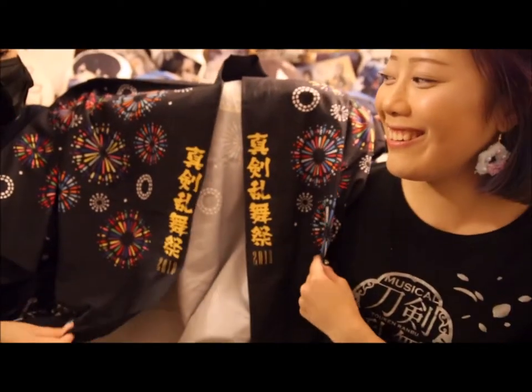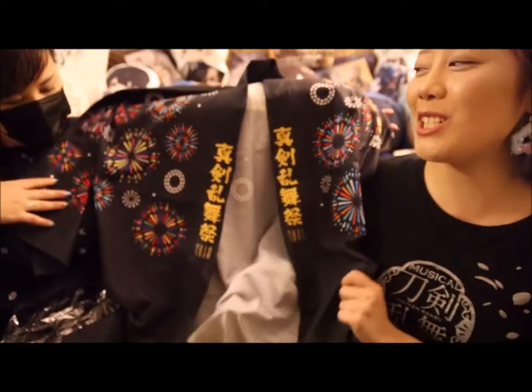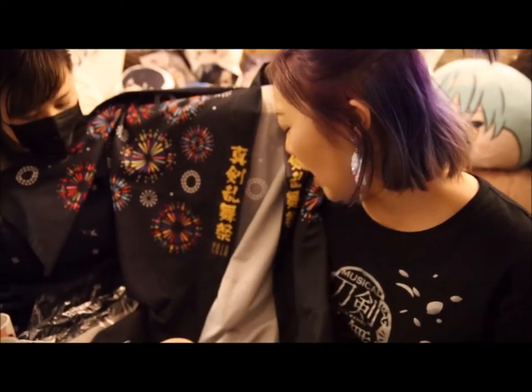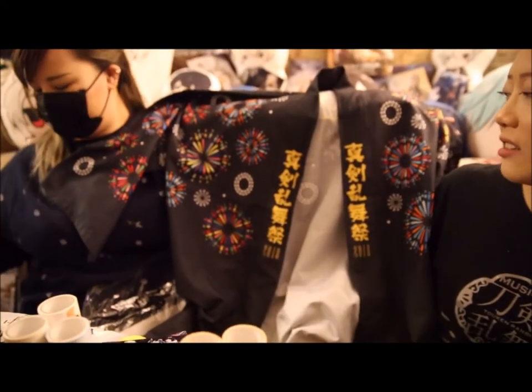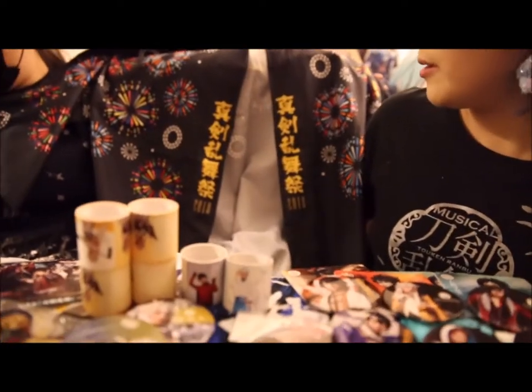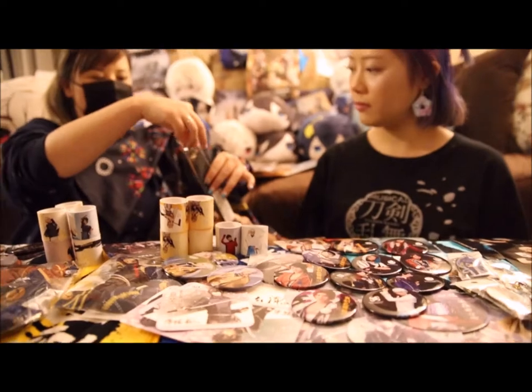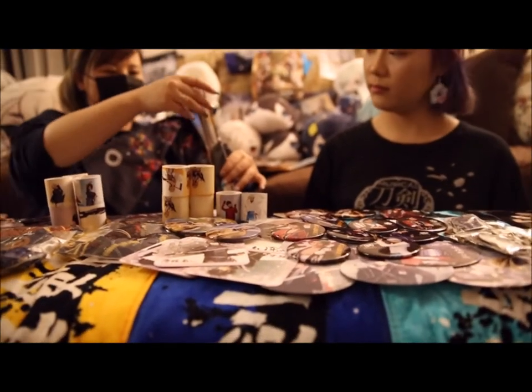Also, the boys have these too. So if you want to be matching with your boy, you can buy one. I didn't buy one because I just didn't find the use of wearing one. And then they also had, because following the summer theme, they have pantsu.